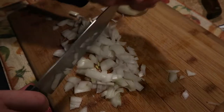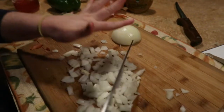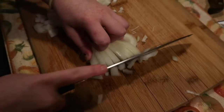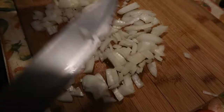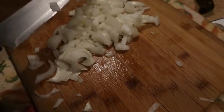My eyes. Mother, my eyes. Are you crying? I'm crying so much. Oh no. Do not patronize me. Oh my gosh. That didn't go as planned. The chefs make it look easy, don't they?